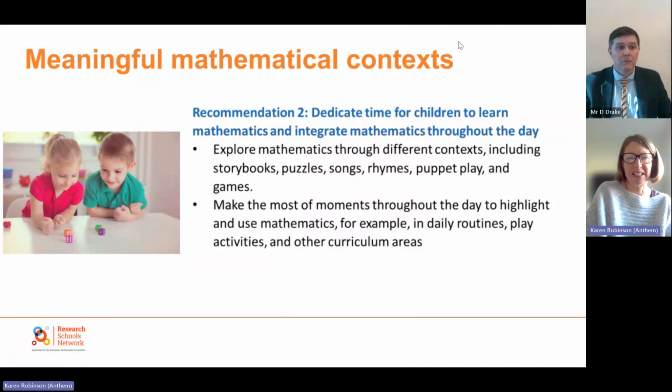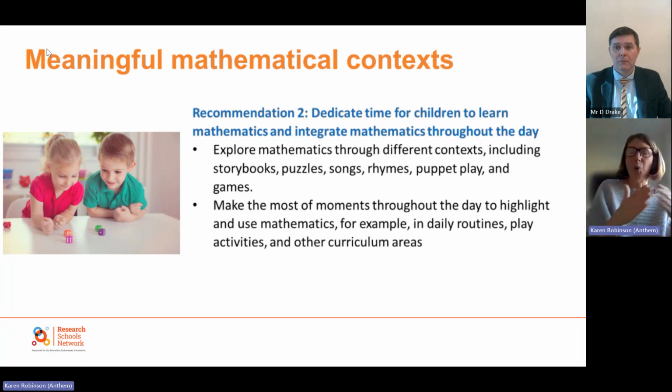And this just highlights what I've been saying, really. Really make sure that planning is there to think about which books you've got, which puzzles, which songs, are they integrated or not? What are your routines to highlight that?